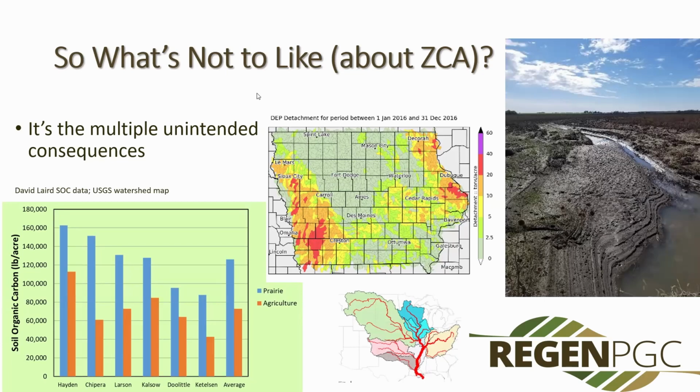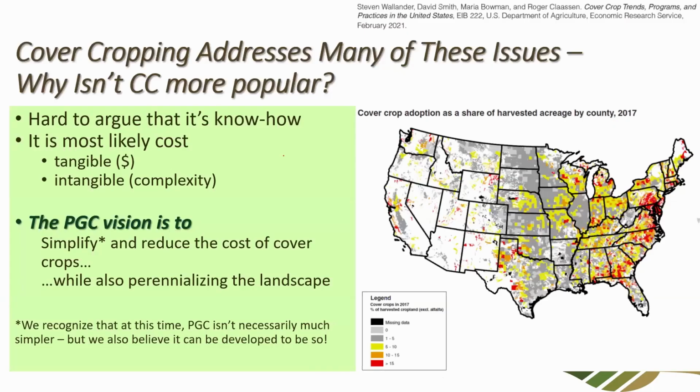Most of the farmers I talk to know about these issues and care about making it better, but it's hard to do. Cover cropping is a wonderful thing to do, I would argue. It addresses many of these issues. It's really not that popular. And I think it's hard to argue that it's just because not enough people know about it. I think there are well-documented, actual tangible costs, and then I think there are also intangible costs like complexity that, frankly, are a barrier to more people adopting cover cropping.